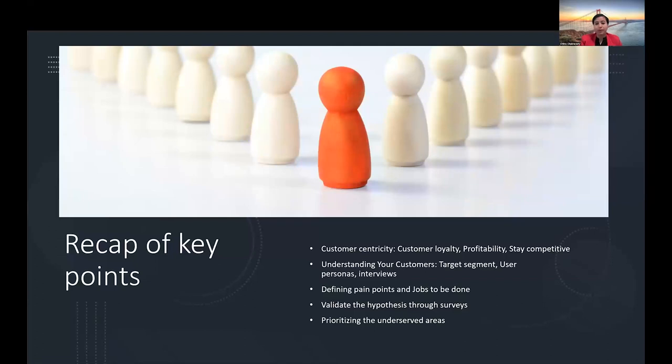So this was all about how to prioritize the right problems to solve. I will do a quick recap. Number one, being customer-centric means that a business places the customer at the center of everything it does. It's a strategy that prioritizes understanding the customer's needs and tailoring its products accordingly. By doing so, companies have been able to build strong brand loyalty, generate revenue, and create a competitive advantage in the industry. Understanding your customers is essential to building a successful product. By identifying your target audience, creating customer personas, and conducting customer surveys and interviews, you can gain valuable insights into the needs and preferences of your customers and use that information to create products that truly meet their needs.